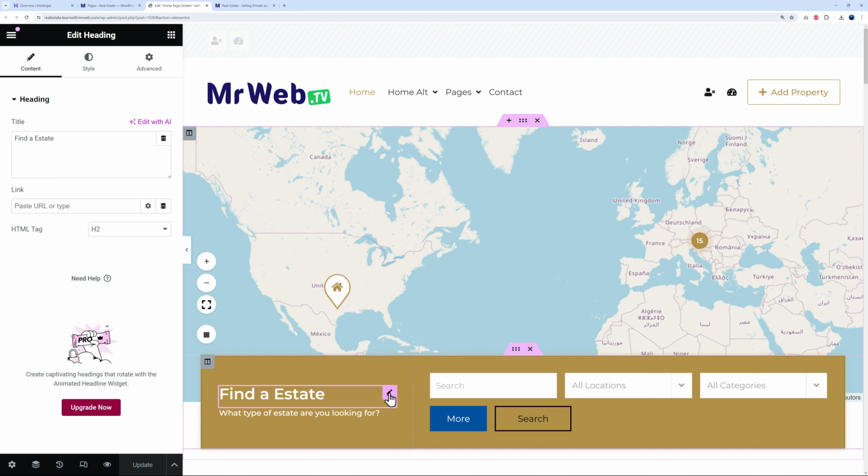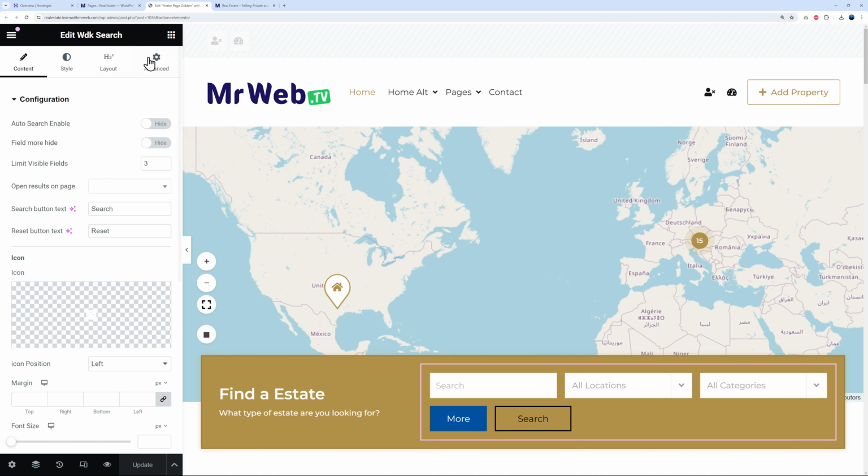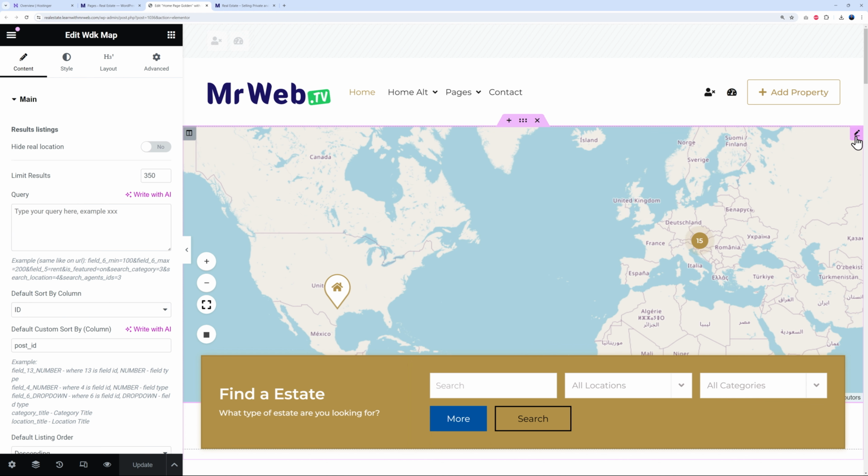So as you can see, this one here is a heading, this is a text, and this one here is a search feature. Okay, and then you can customize everything very easily by customizing the content here by the side. So let's take care of the first section here. So this is our map. Click on this, WPVR map, okay? So here you have the limit results.